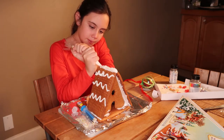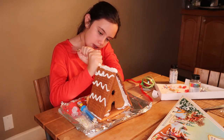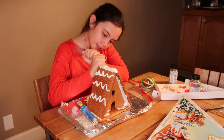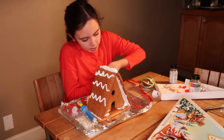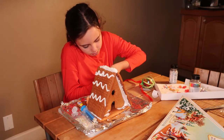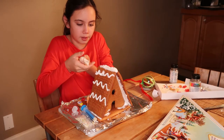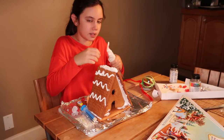So now I think what I'm gonna do is a little outline. I'm not that good at working with icing, but I think I can try. And let's have the snow be like that, and bam. And now I'm gonna put a little icing right there, and yeah.